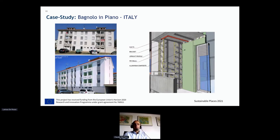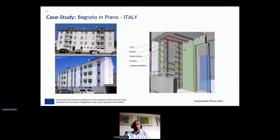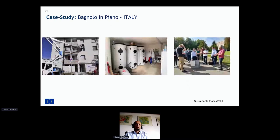Then we have a second case study in the next slide, please. There are still three pictures of the first case study in the next slide. Because we have a detail of the installation of the facade, and it is important to underline that it can be installed without scaffolding, so using just a platform. This simplifies and also reduces the cost of installation of the facade. And then you can see a detail of the thermal storages and a smart fan coil. That is me explaining the function of the smart fan coil to the installers and some other partners of the project. Next slide.